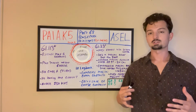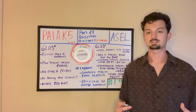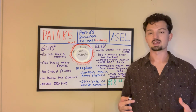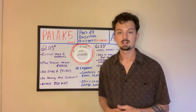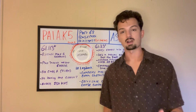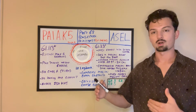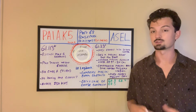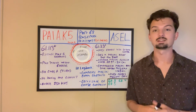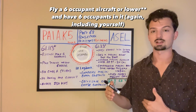Next thing you have a privilege of is flying an aircraft that's rated to carry up to 6 occupants. The limitation there is that that's the max. You can only fly airplanes that carry up to 6 people, including yourself, meaning only 5 passengers. This also means that you can't take a 6 occupant plane and jam 10 people into it. You can only have 6 occupants.